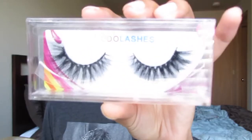I'm just gonna move on to lashes because I'm not doing too much. So Dodo Lashes sent me over 3 pairs of lashes to try. I hope I'm saying their name correctly. I'm kind of stuck on which ones I should do, so let's just start with this one. Okay, so these are D309 and they just look like this.